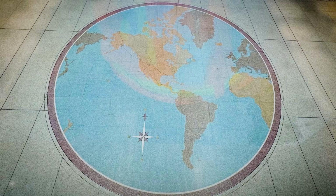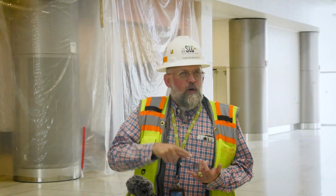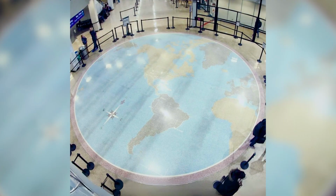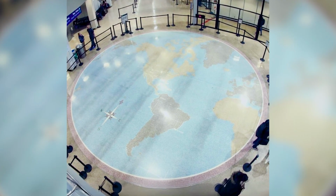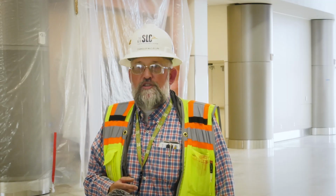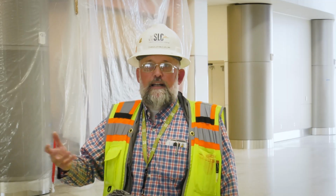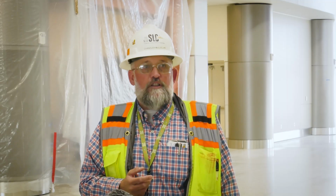Originally, this was built in the kind of 1959, 1960. I think the original terminal was opened in 63, but this portion was built in like 1960. This is kind of a continuity of history from what folks back in the 50s and 60s saw, and we wanted people to kind of feel and see the same thing that was here originally.